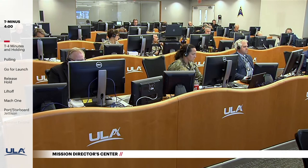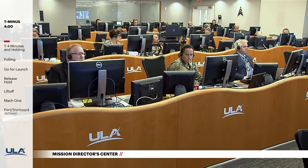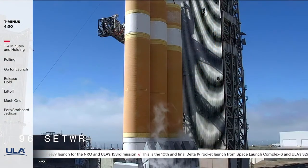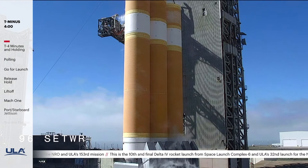LC concurs. LD. LD concurs. MD. MD concurs. Okay, second one was the fill and drain valves on the core and starboard. We had issues with getting them to cycle.